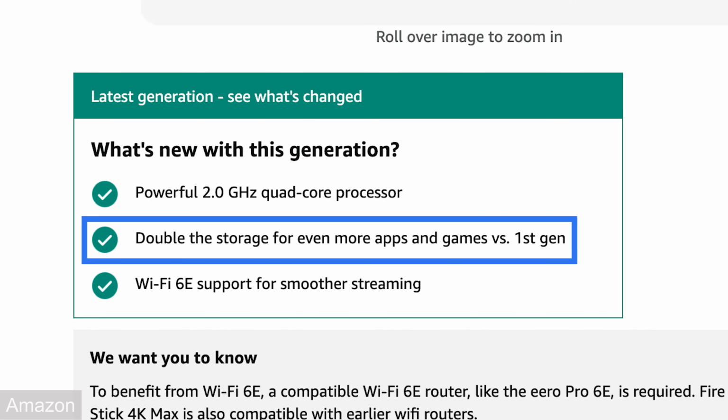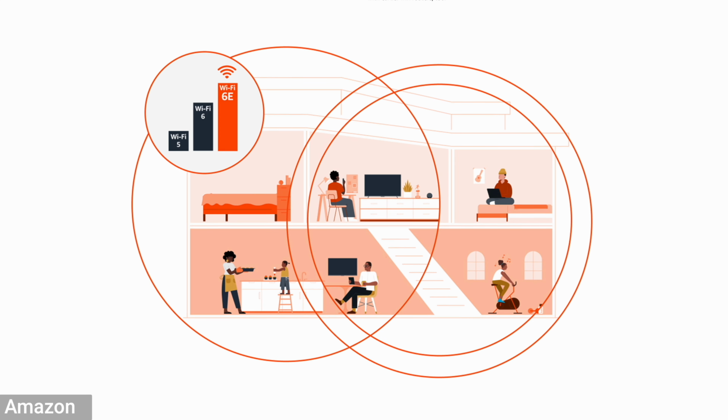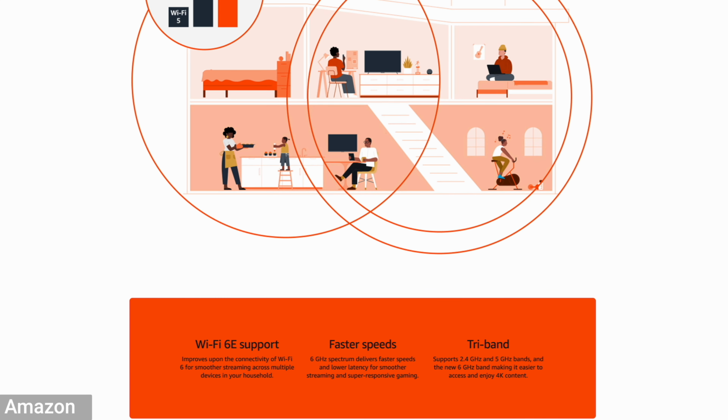The new Fire TV 4K Max has 16 gigabytes of storage, which is twice as much as the previous version. The new Max also supports Wi-Fi 6E, and if you're not familiar with that, Wi-Fi 6E adds a new 6 gigahertz channel that devices are starting to use more. And with that channel, since it's less congested and it's a faster channel, you can get faster speeds out of it. And if you listen to Amazon, they're saying it will give you increased speeds and less buffering.